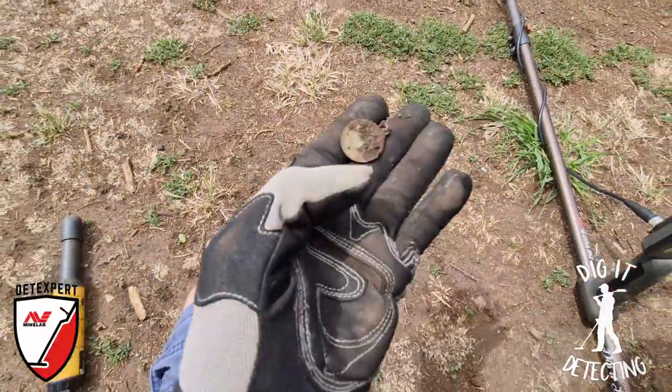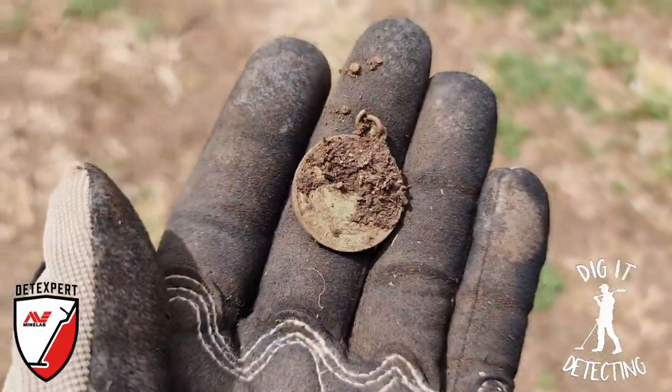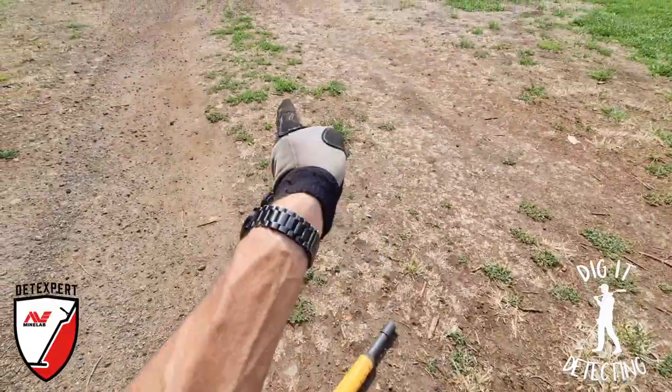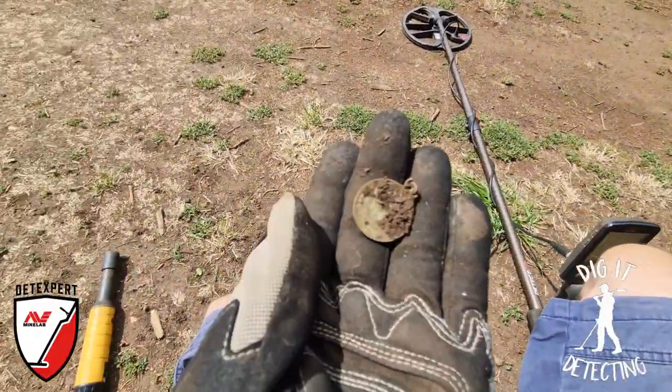Wow. I did not expect that to come out from here. A solid 25 on the Equinox there, and straight smack bang in the middle of the track. Look at that, would ya? As I said, solid 25. He was just under the surface.